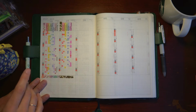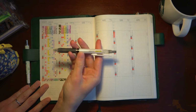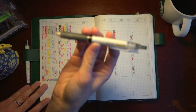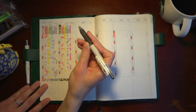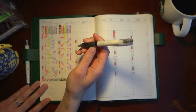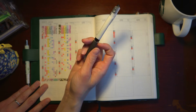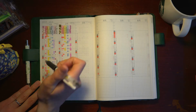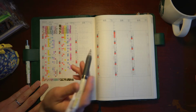So what I actually use is the Sarasa Mark-On. I know someone called me out in the comments last time, and I totally get it because it's really, really annoying, but Sarasa Mark-On. I write each of my habits here that I want to do, then I let it dry completely, and then I highlight over them with the color that I want.